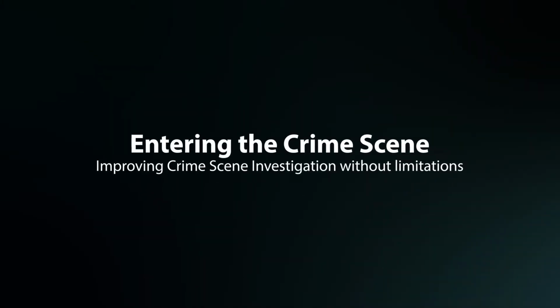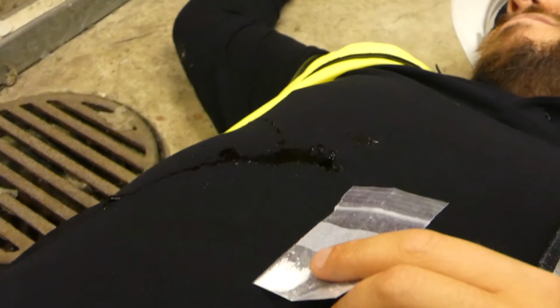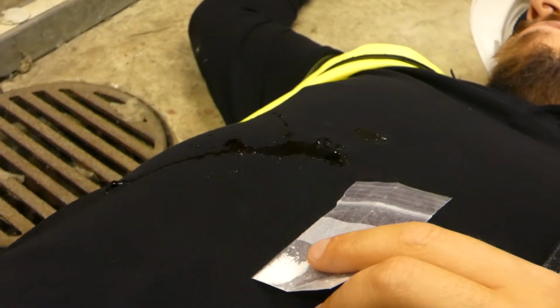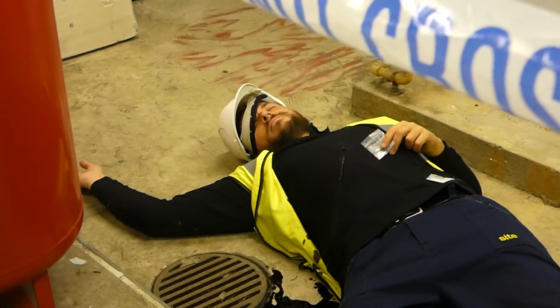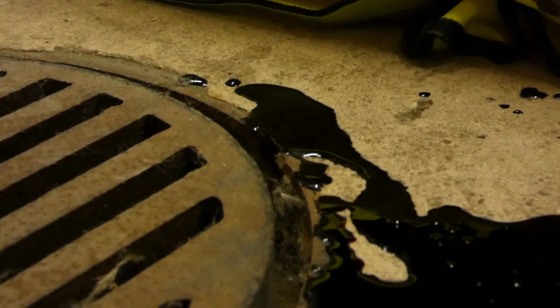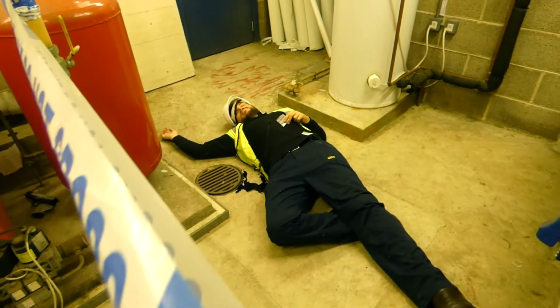The meticulous examination and recording of a crime scene are of primary importance. The role of the CSI means they must consider evidence continuity, ensuring that their evidence is documented from crime scene to court. They must also take into account evidence integrity, ensuring that their evidence is correctly sealed, recorded, and protected from contamination.